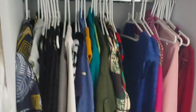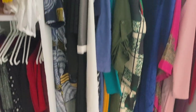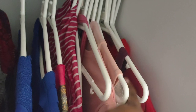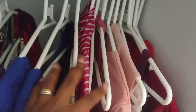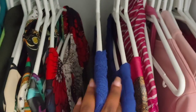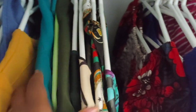So these are my short dresses, the dresses that get to the knee. As you can see, they're all grouped by the same color. We have red, we have maroon, we have another maroon, then we have peaches. This is peach, it's not silver, it's peach. Then this peach goes close to pink, so we have pinks there, we have blues here, we have this and red there, and then we have greens. All these are shades of green.